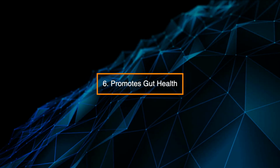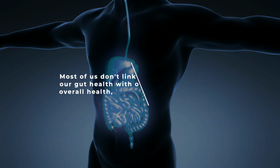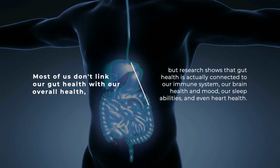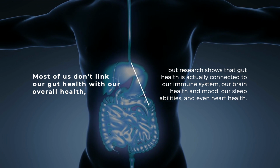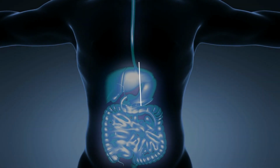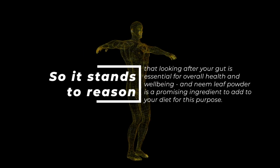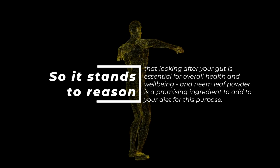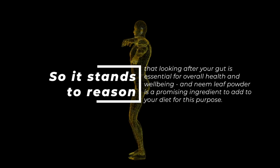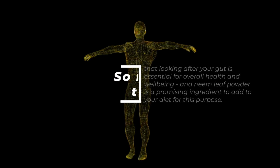6. Promotes gut health. Most of us don't link our gut health with our overall health, but research shows that gut health is actually connected to our immune system, our brain health, and mood, our sleep abilities, and even heart health. So it stands to reason that looking after your gut is essential for overall health and well-being, and neem leaf powder is a promising ingredient to add to your diet for this purpose.